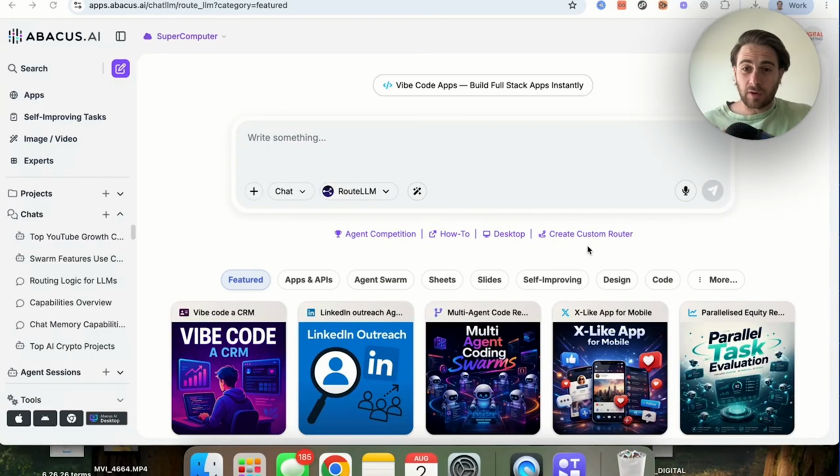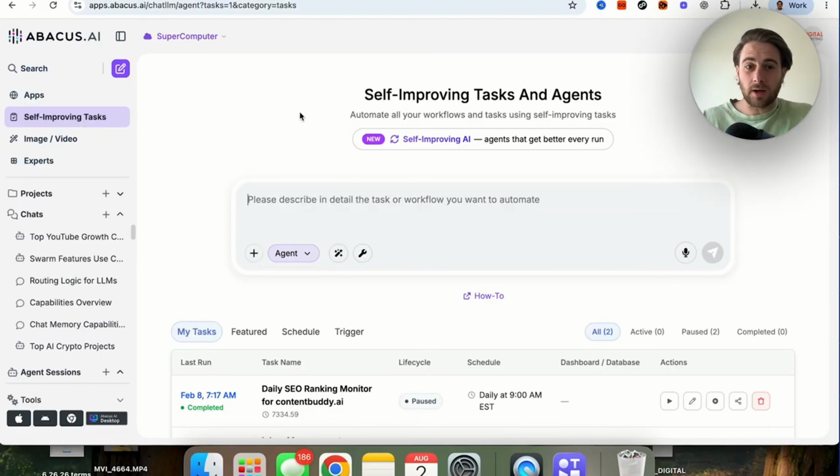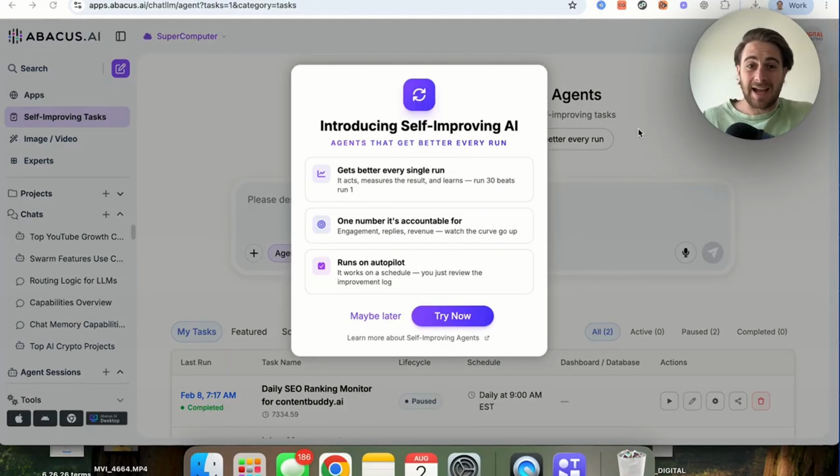Now, these brand new self-learning 24/7 AI agents just got released by Abacus AI. In order to actually use them, what you're going to do is come over to Abacus AI. On the left-hand side, we're going to see self-improving tasks right here. You want to click on this, and then this will actually walk you through exactly how this works.